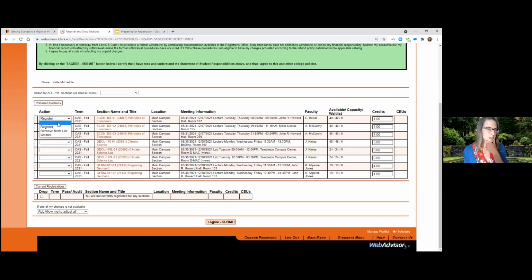Now, let's say your top choice on registration day fills. Somebody got to it first and there's not a seat available. Do not panic. Just put waitlist. And then you can register for a backup. Always waitlist yourself for the first choice first, and then register for a backup and hit submit.